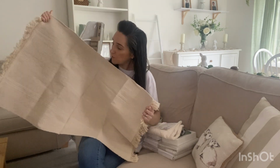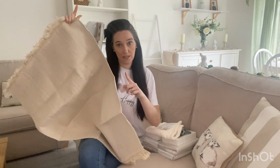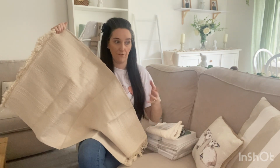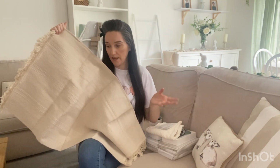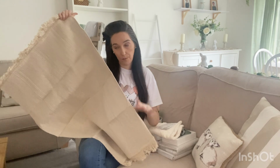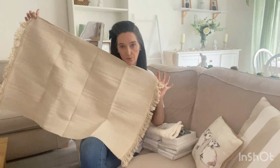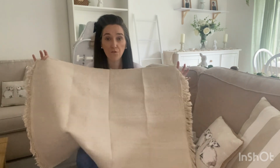So I've got this one for Jessica. She wants to have her room now beige, lots of whites, and a really small touch of pink. So I thought, oh, this would be nice. I can get her this. It can go by the side of her bed. But isn't it cheap for £4?